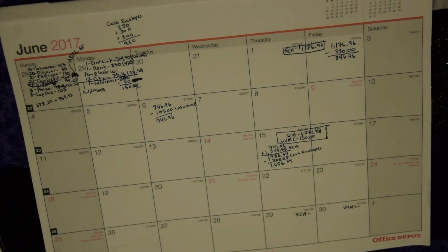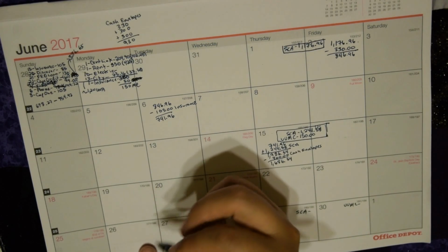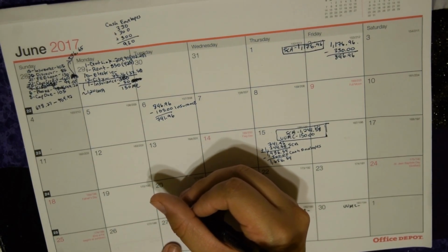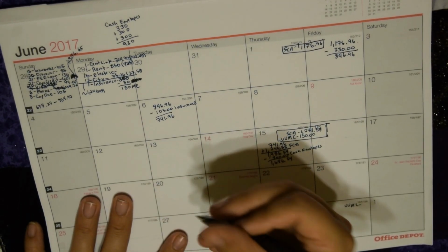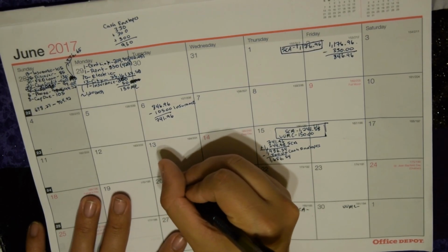So now, we're just going to go to the 20th today. There was two bills I paid yesterday. There's going to be two bills I paid today. But I'm just going to minus it all here on the 20th. Because they're going to process anyways and take a day or two.